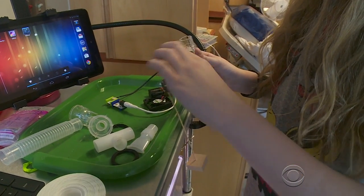Among the many challenges facing children who live with chronic illnesses, the idea of being stuck in a hospital room for weeks at a time. But we found a hospital with a therapeutic approach for these young patients. You can't confine their imaginations. I made these rings out of a 3D printer.